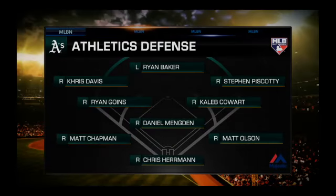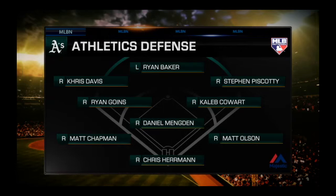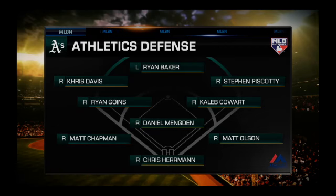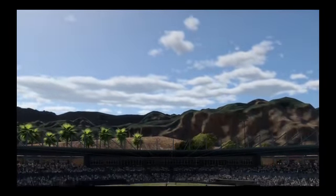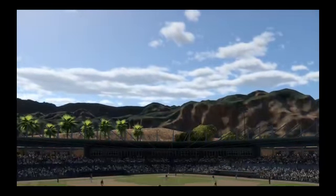All right, guys, here's how the Oakland A's are lining up defensively. And let's take a look at outfielder Stephen Piscotty. Stanford grad, so you know he's got the smarts and the baseball acumen to get it done out there. Big middle of the order bat, big time arm from right field as well.